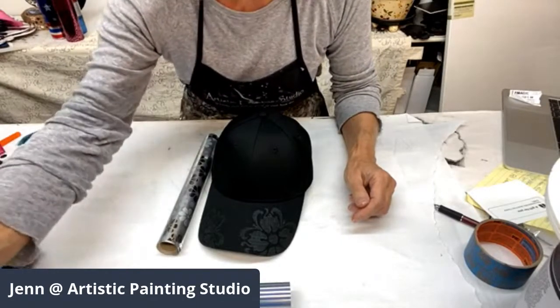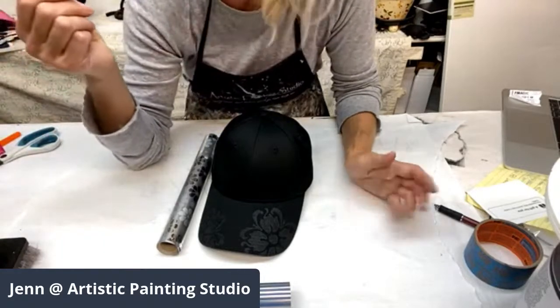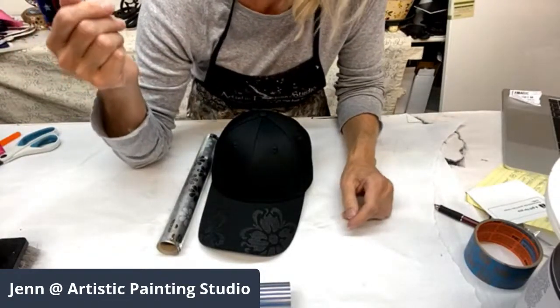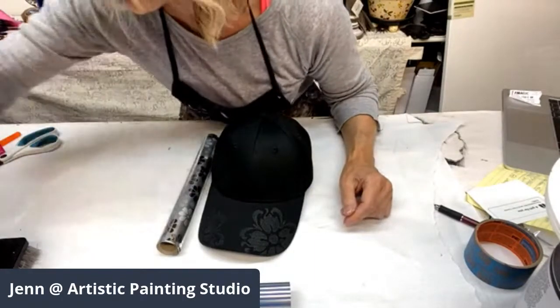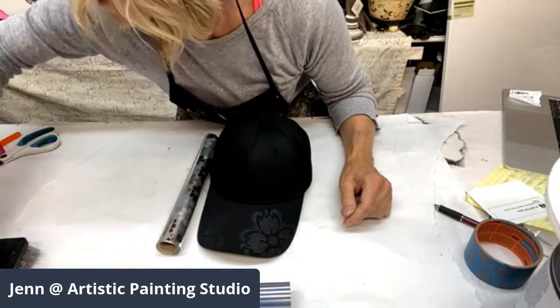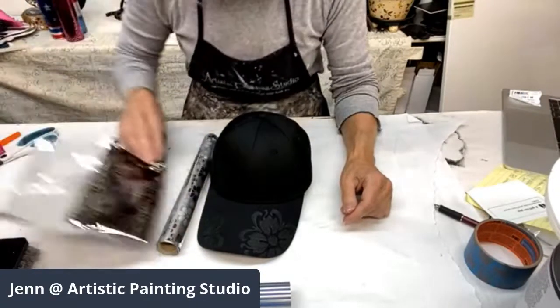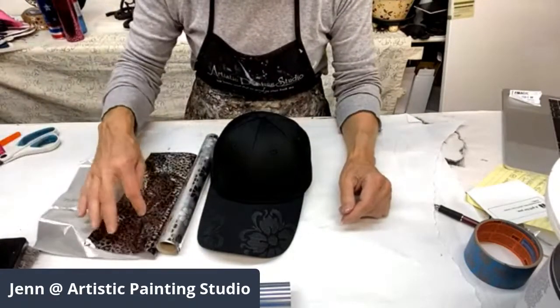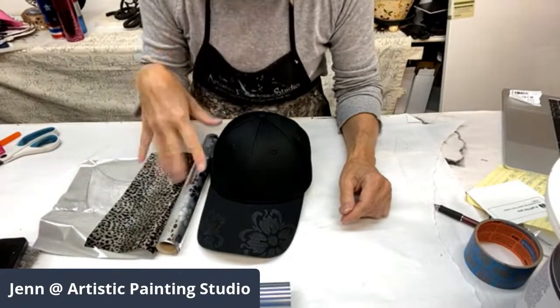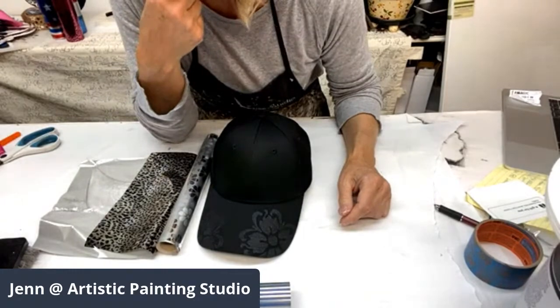Decisions. Oh my gosh, it's so hard to choose what I want to do. Uganda, the bags are so much fun. Absolutely so much fun. I just don't think you can ever go wrong. But I also could do the leopard, because I was thinking those two would look good together.